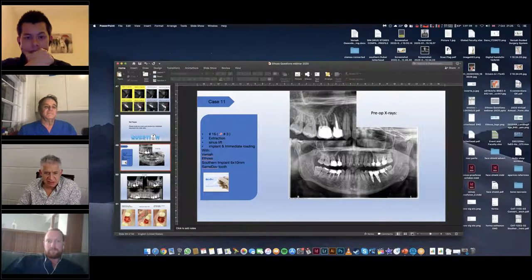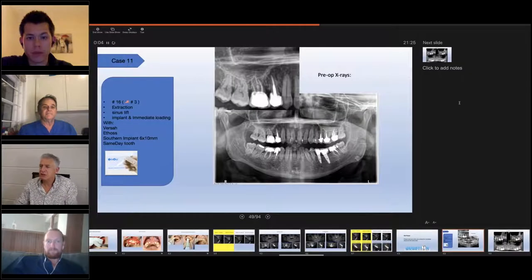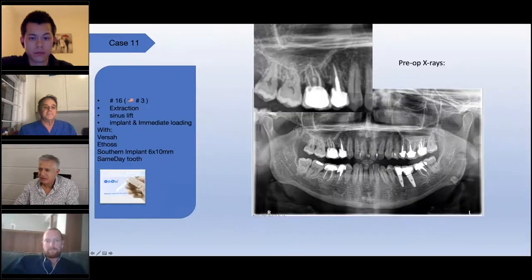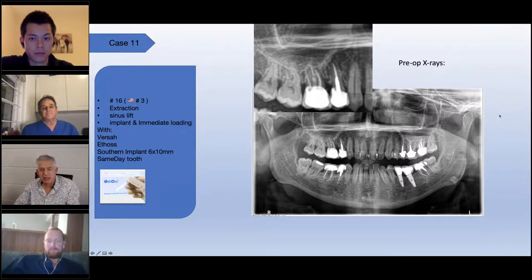There we go. Okay, so the case that I'm showing you is tooth number 16. Can you see our screen? Yeah, just enlarge it, and there you go. Okay, so we've got tooth number 16. You can see the problem. That tooth needs extraction. We have a relatively low floor of the sinus. And we want to see if we can do a sinus lift with Versa and EthOss, and place an immediate implant, and if possible, load it immediately.